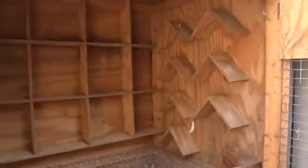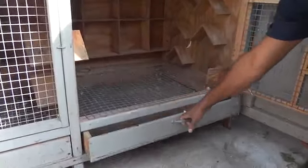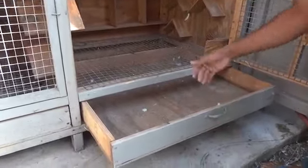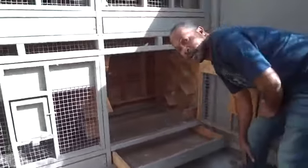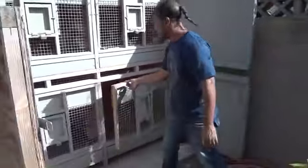You've got plenty of perches. You've got perches on the back wall, perches on the side. And one of the things that's really important is keeping your birds away from their droppings. Again, you've got a slide tray to pull out to scrape all your droppings out when you're done. Very nice kit cage. Very nice kit cage. All right.